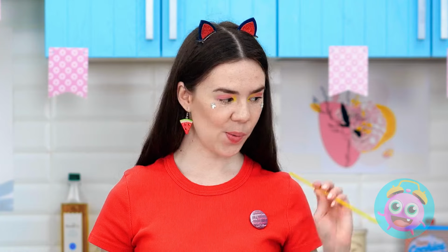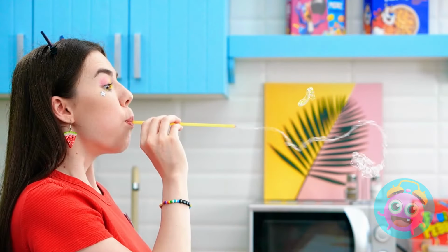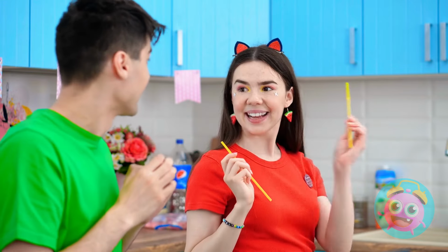Done! Now for the next step! I'll dip the end of my straw into the melted candy. Just like that. And now it's bubble time! Oh my gosh! Wow! I'll do some more! Little candy bubbles! Hey, can I try too? Thanks!